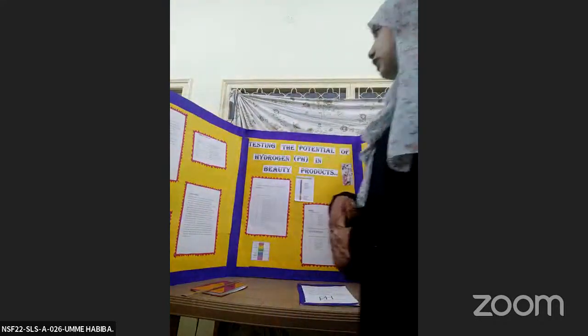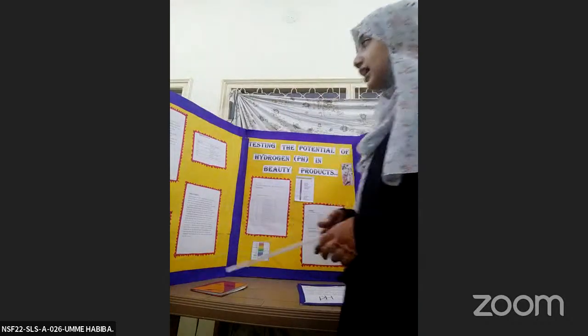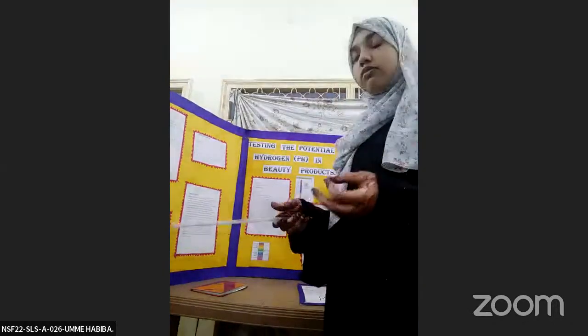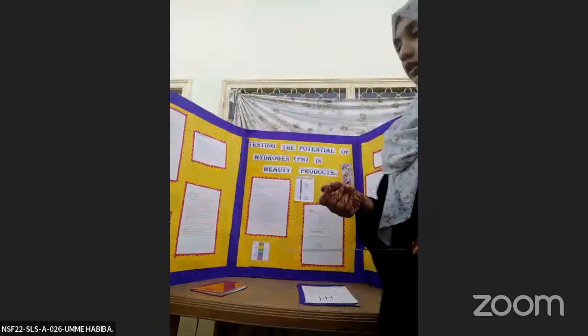The purpose of carrying out this research is to know the reality of beauty products, the brand claims, whether they are satisfactory or not. And I am mentioning that the pH values which I have got, I have done it at my home. They are not as correct as done in the laboratory. So I can't claim that these are the correct pH values. These are the assumed pH values by me.